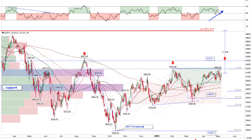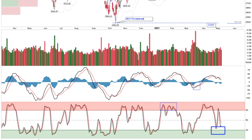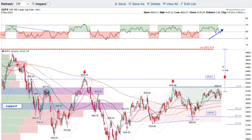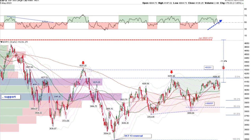And an area we could see if we can get above 4,200 this week, with stochastics turning and MACD fading a bit. We're looking for volume to pick up this week and for a test of 4,300 in the short term.